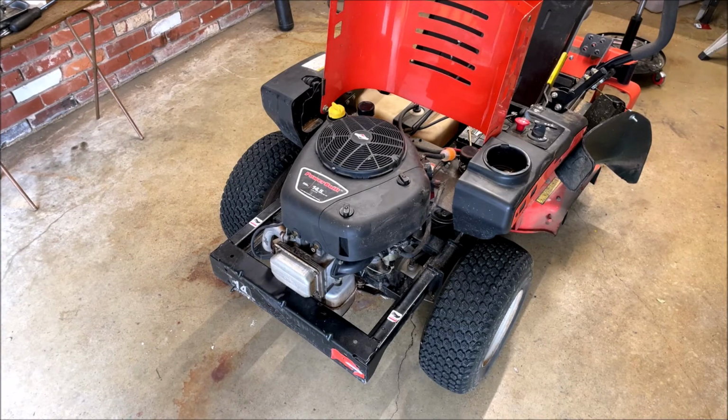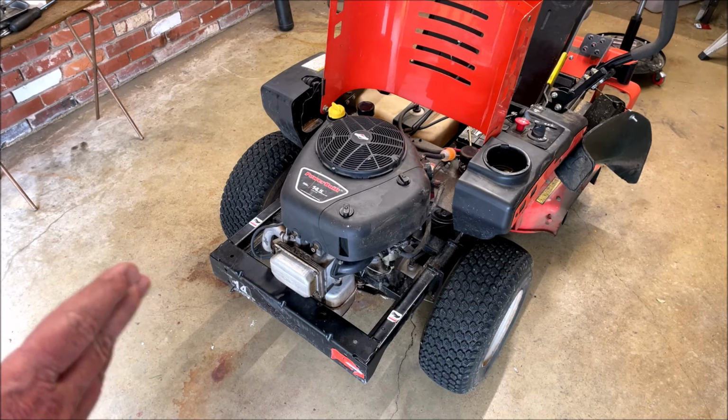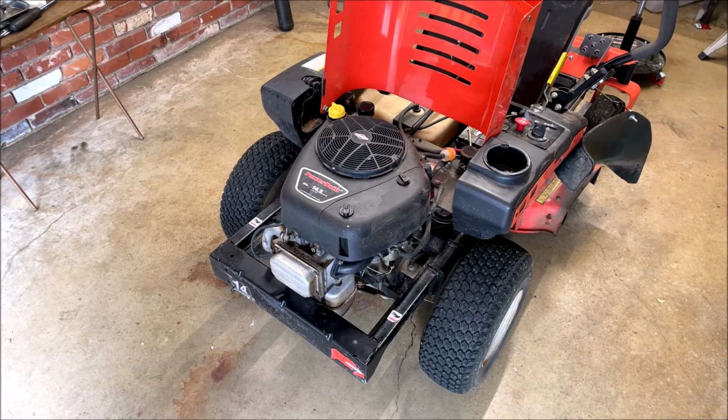I popped the valve cover off, which apparently had never been removed. Now, this is a 2005 engine, which was put on to this zero turn after the original engine burned up or exploded. I'm not sure what happened to it, but I suspect it came with probably a 16 or 17 horse, maybe even a 19 horse Kohler Courage, which are prone to self-destruct. And Ariens Gravely used a lot of those engines. Now they've upgraded to the newer Kohler models.